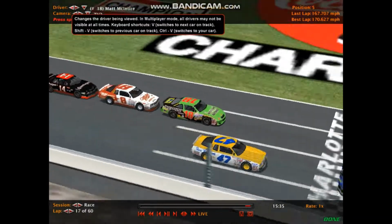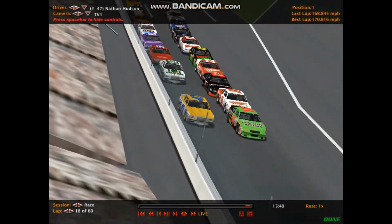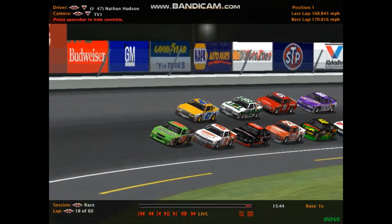Here comes McIntyre to the low side. He's got the low side on Nathan Hudson for the lead right now as they go into turn number 1, and McIntyre goes to the top spot.